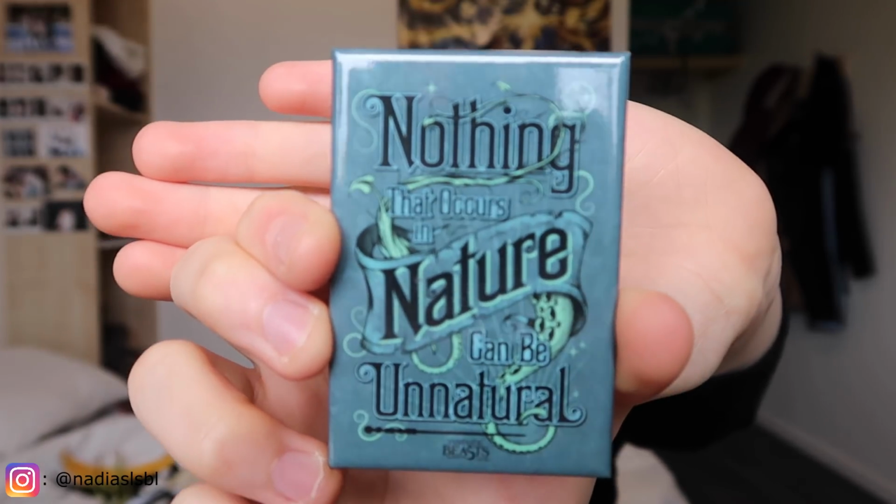Okay, next item that I bought. I didn't exactly buy it, but because it was in my basket, they kind of scanned it, and I only realized when I arrived back at my dorm. It's like a fridge magnet thing, and this cost me £2.